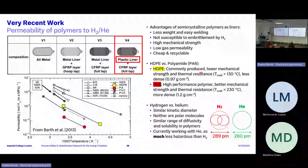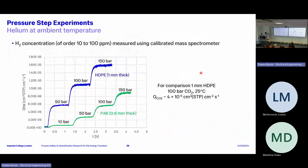And the permeabilities are quite similar. You know, they're the similar kinetic diameter, neither are polar molecules, so they don't dissolve in the polymer to any greater degree. And therefore have a similar range of diffusivity and solubility. So this is the very recent result that I pasted in this morning.